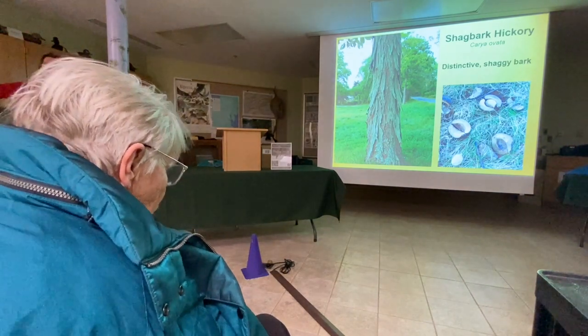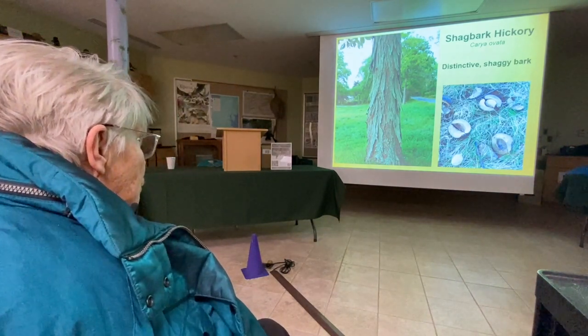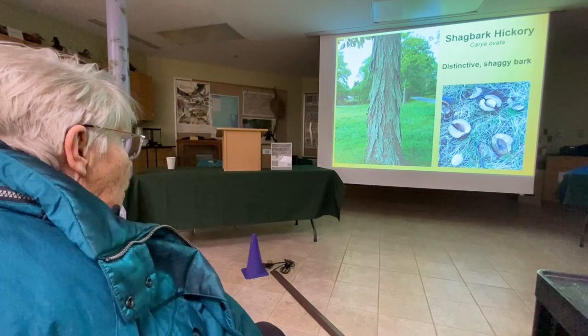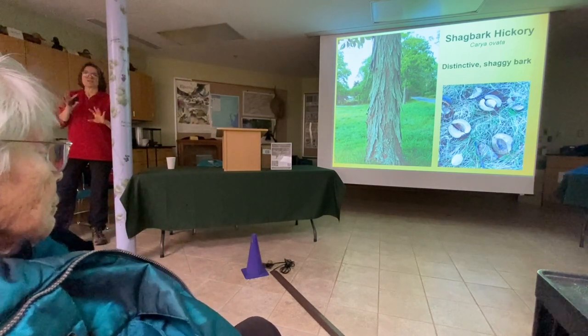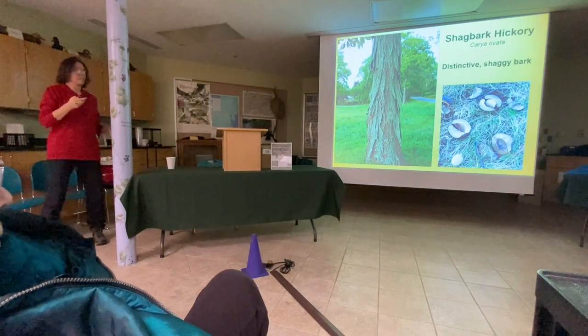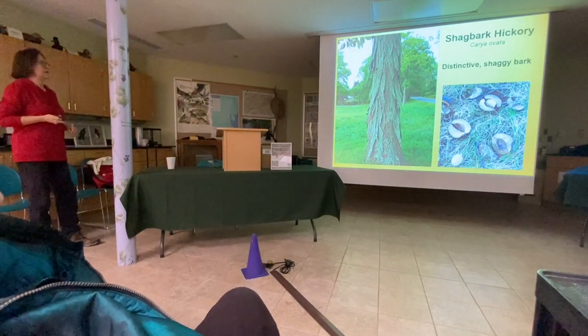And look at the taster that brought some along, and you can taste shagbark hickory syrup. It might not be as good as the maple syrup, but it's different. It's just different. It's unique. Shagbark hickory syrup.